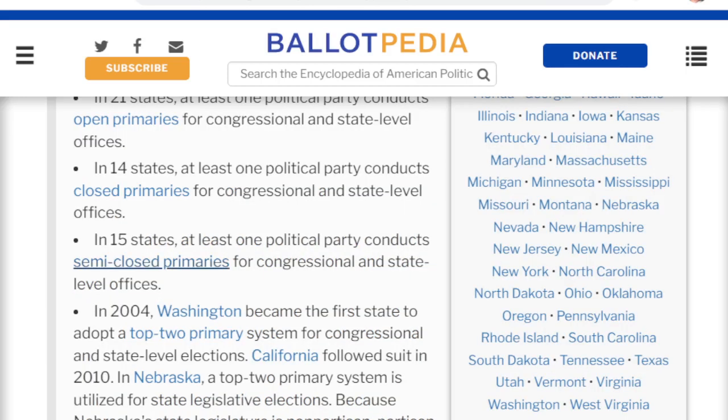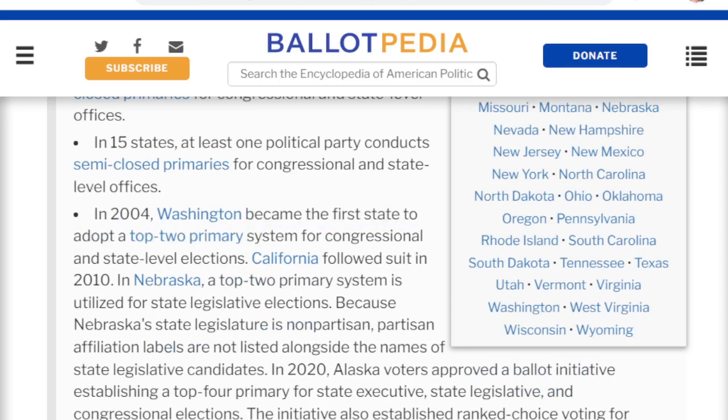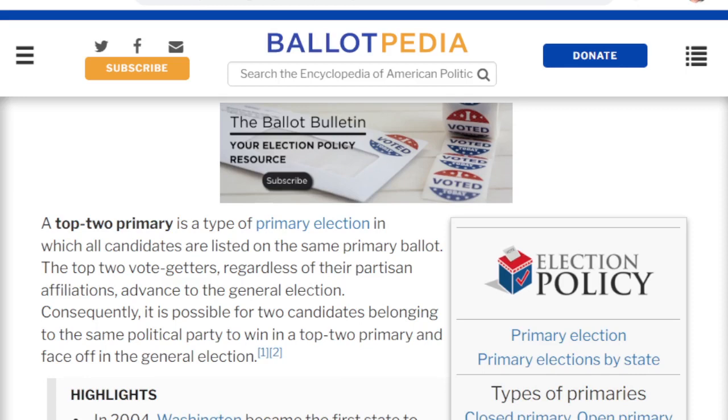But there's even a different model here. Washington became the first state to adopt a top two primary system for congressional and state level elections. California in 2010 followed suit. In Nebraska, a top two primary system is utilized for state legislative elections. And that's just a different process altogether. The top two primary system, Ballotpedia says, is a type of primary election in which all candidates are listed on the same primary ballot. And then the top two vote getters, regardless of their partisan affiliation, advance to the general election. So maybe that's a different way we can go about changing this, is looking at something like that.